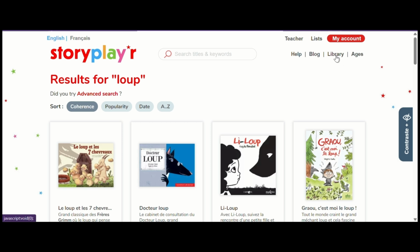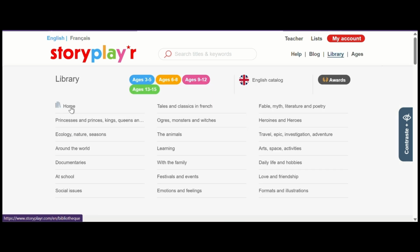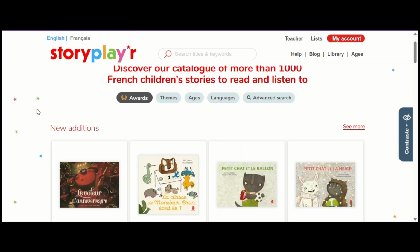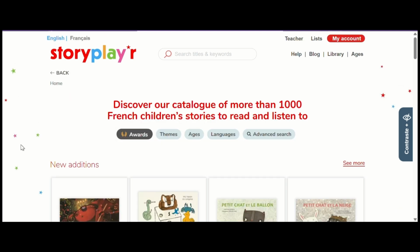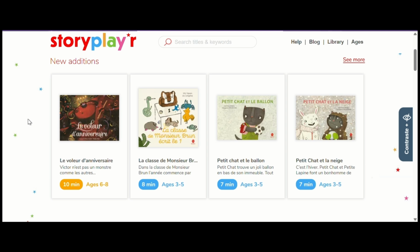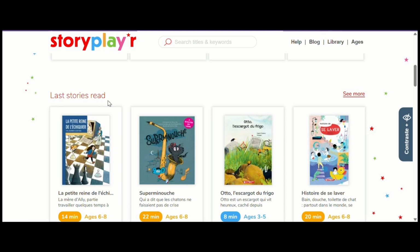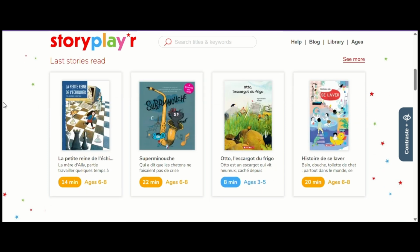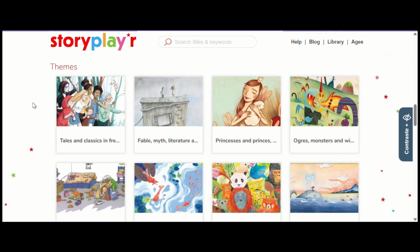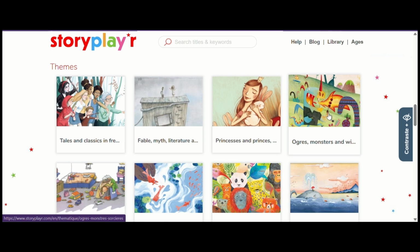We're now going to go to the home of the library. So you click on Library and then Home. This page will appear. You have here the new editions, which are moving, so we add new books every week. Below you have the last stories read, so of course this is personal to each account. Below you have the most read stories of the week, so this is basically the favorite of our users. And finally you have all of the different themes.